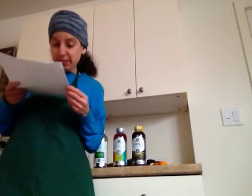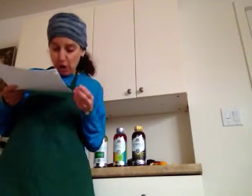So meaning that if you never have tried kombucha before, I've tried it years ago, but I wanted to also try the other ones. Synergy is a good start because it's a milder taste. It may be not as strong if you're not used to it.